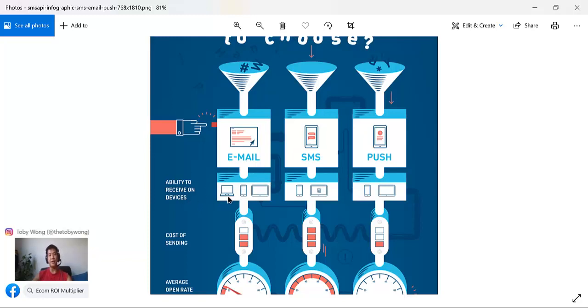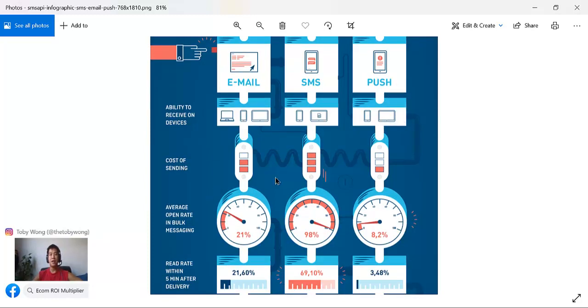Email, you can receive on desktop, mobile, and laptop. And for SMS, you can only receive from a mobile phone and maybe your iPad or tablet with 5G or 4G with the carrier function in it. And push notification usually is just for mobile phones or tablets. Okay, and the cost of sending email, a lot of people think that email is free to send. For sending small amounts, yes, it's free. Gmail is free to use, Yahoo is free to use, Hotmail is free to use, and sending email to your friends, to your boss, is free.